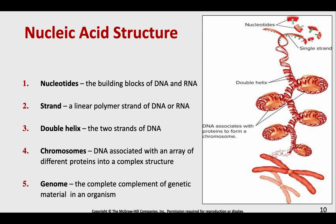Next step would be the double helix, which we touched on a little bit here. We have these linkages between the two strands, these hydrogen bonds that link them together. So we get that double helix. The next step would be the actual chromosome itself. This is where we get DNA associated with different proteins that transform this DNA into a more complex structure. We'll highlight this a little bit more at the end of class today if we have enough time. And then finally, the genome. If we're talking about the genome, we're talking about the complete complement of genetic material in an organism. So the genome, that's everything. That's all the information.